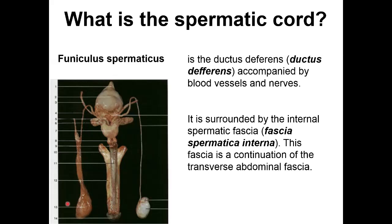So I use this arrow to demonstrate that from the left side, this is the right side because we are looking from the posterior view. From the right side we can see Ductus Deferens. This is Ductus Deferens. But from the opposite side we can see the spermatic cord. This is Ductus Deferens, very thin, and this is the spermatic cord, quite thick, and which contains a lot of structures.